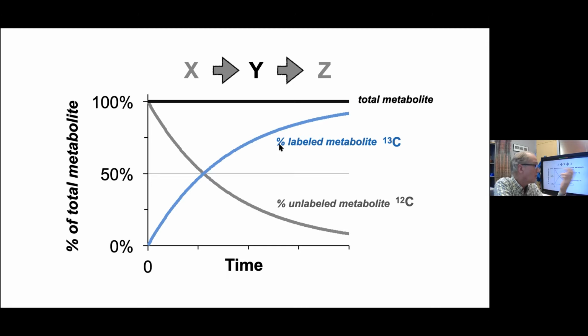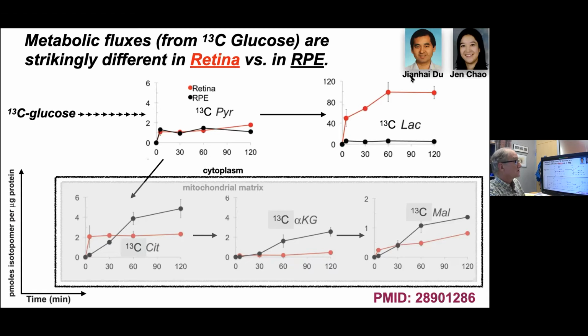And we did these experiments. Almost everybody in the lab has been trained by Martin Sadilek in the chemistry department to do the mass spectrometry analyses. And so Jianhai Du, when he was in our lab a few years ago, working with Jen Chao, who's really excellent at culturing retinal pigment epithelium cells, did these experiments where they compared metabolic flux in the retina versus, in this case, cultured pigment epithelial cells.